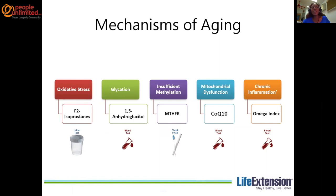So we'll start off with just talking about a few, and this is just 5 of many mechanisms of aging that we would want to address. So the first is oxidative stress, and just to give you an overview of the flow and the direction that we will be going in today, we will have a couple of intro slides on these different mechanisms of aging. And thereafter, we will talk about the different testing ways to measure those mechanisms of aging. So we have oxidative stress, glycation, methylation or insufficient methylation, mitochondrial dysfunction, and chronic inflammation. So let's just jump right in there.